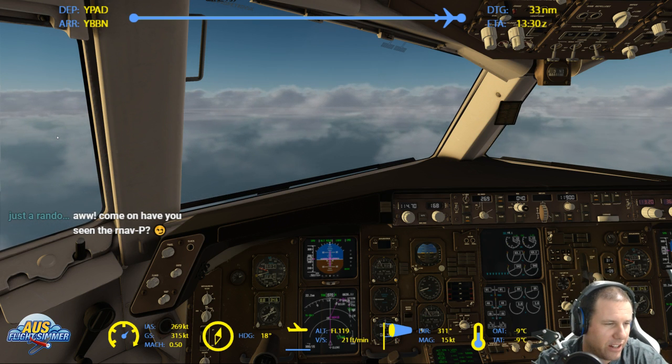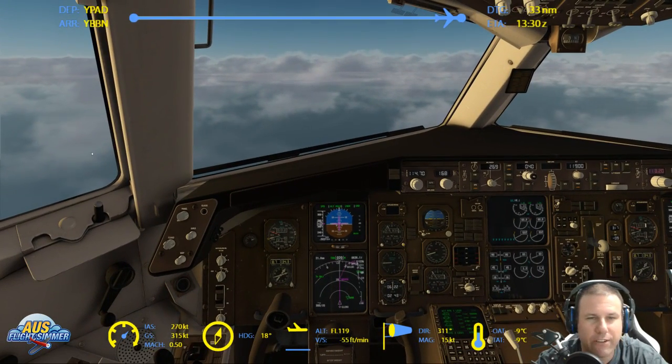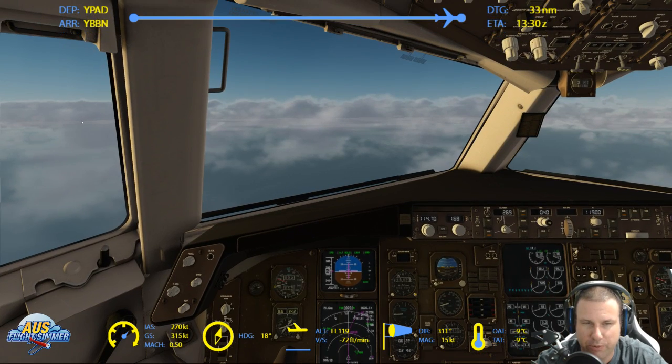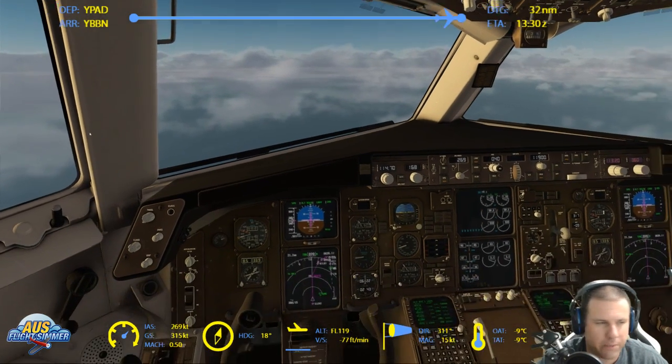I don't know if I've done it, the RNAP. I don't know if I've done it. But unfortunately, I'll check it out, but we've already programmed in the ILS. And then I've modified it to suit me a little bit.